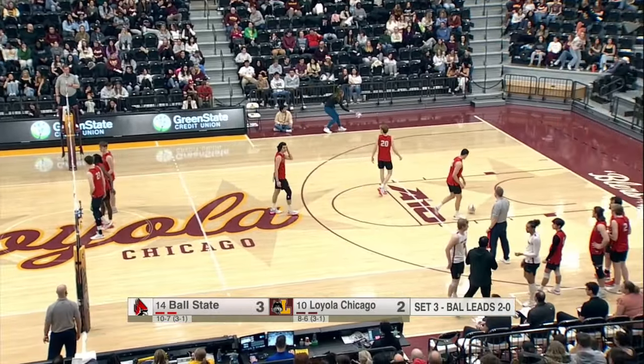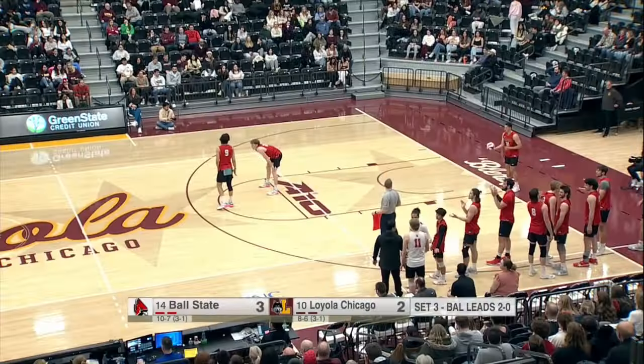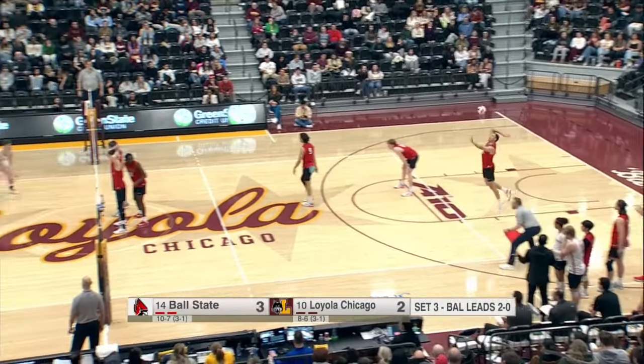Good scramble there by the Ramblers. D. Meyer put the ball out of the net. It's a nice ball that got played cross court, high out of system. Van Buren just took a little bit too wide. Just too wide, as you saw there on the replay.